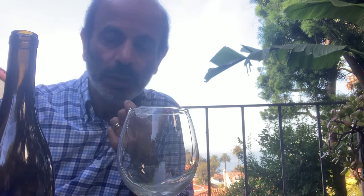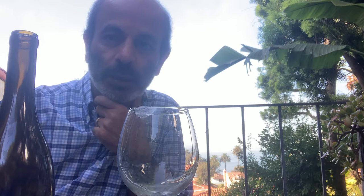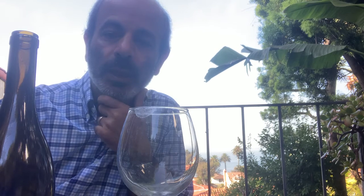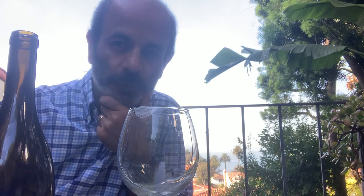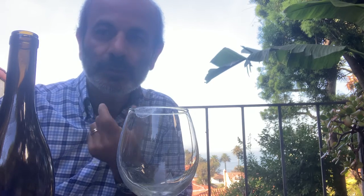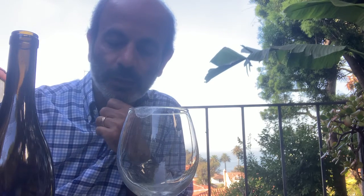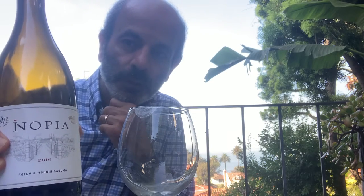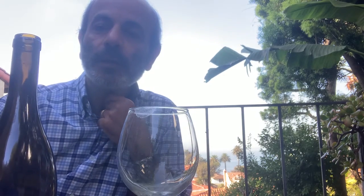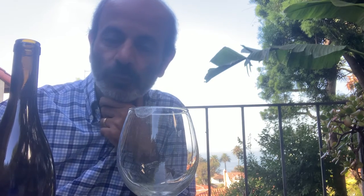And they have several bottlings there. Their well-known Châteauneuf is called Omnia. They have another one called Amphora that's more difficult to find, and this is where it's just aged in amphoras, as the name tells. And they have a Côtes du Rhône, which is Inopia, red and white. Inopia means out of nothing in Latin. They seem to like Latin words.